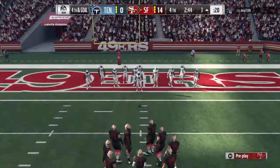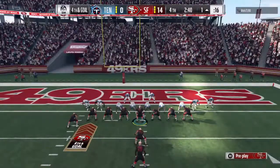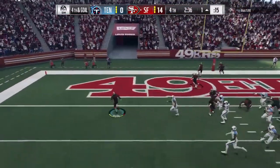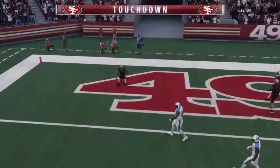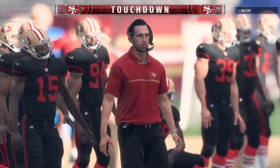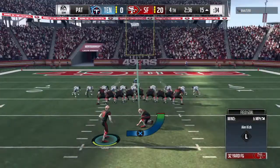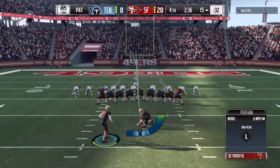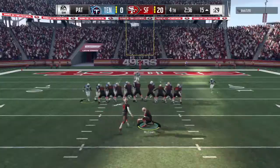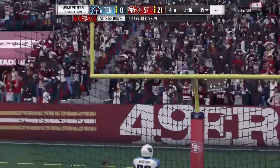The offense is staying out there. Here we go on 4th and goal from the 1. They come out here in the eye. Running for it. Here's Hyde. And he'll take this into the end zone for a San Francisco touchdown. Carlos Hyde with his 16th touchdown of the year. And the 49ers add 6 to their lead. And it is now 21-0.